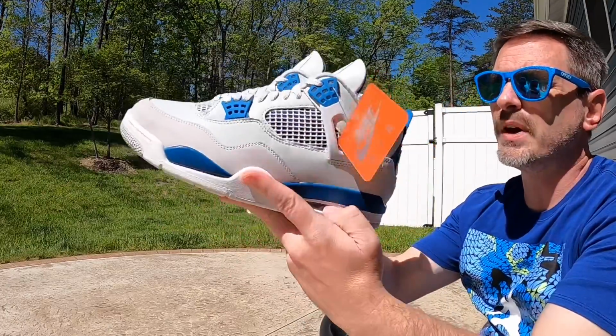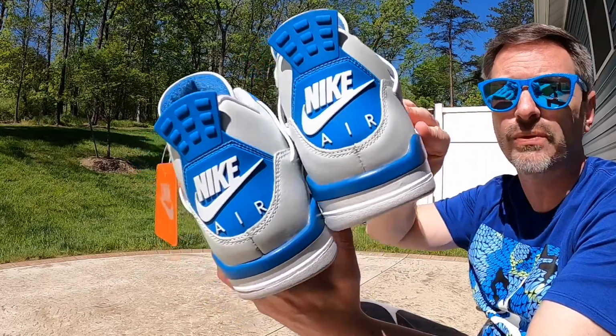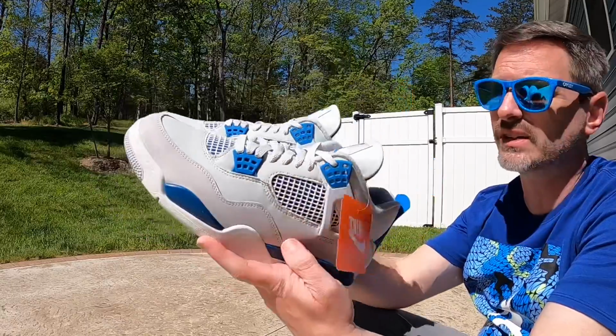I tend to wear white colored shoes and lighter colored shoes more than black. My all-time favorite Jordan 4 colorway is the Fire Red colorway, but the military blues is a very close second to that. If you follow the channel, then you may have already seen that I did get a pair for myself via the Shock Drop on the Sneakers app. My wife's account actually hit.